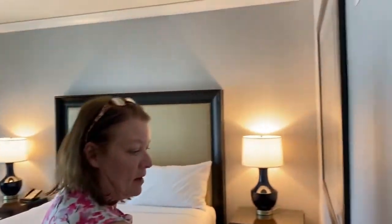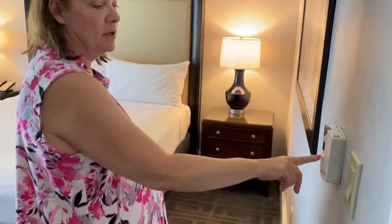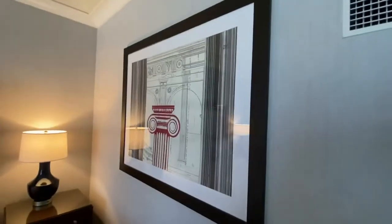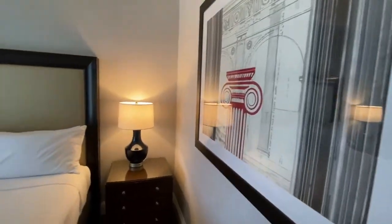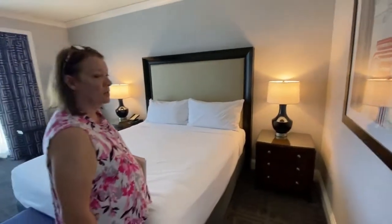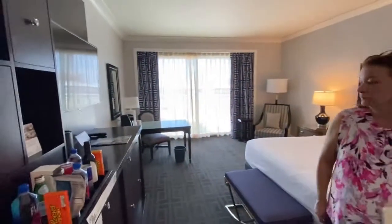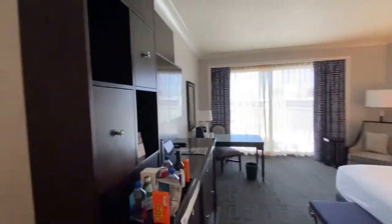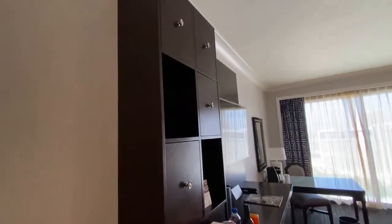Yeah. You come on into the main area. And here is, let's just take a quick look. You can control the temperature with a digital air conditioning unit. So we have two nightstands. It's a good size room, king size bed. Again, this is the palace strip view king room.